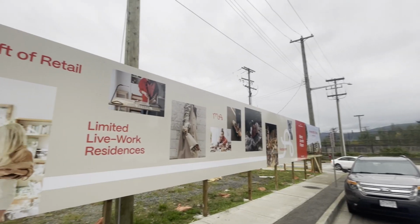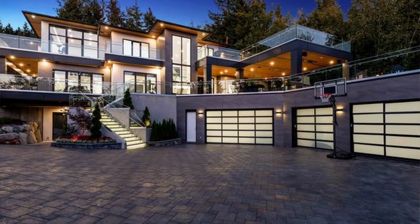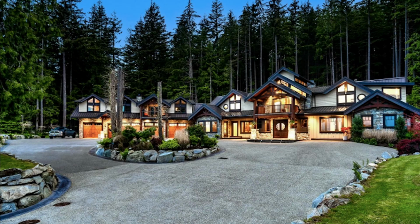Stay all the way through because I'm gonna be sharing with you a lot of new developments, a lot of changes that are happening to the city, as well as an area, an extension of Port Moody where you tap into the luxury houses, the waterfront views, the peaceful nature living that you definitely don't want to miss. So without further ado, we got a lot to uncover here. I'm excited to take you guys through, so let's get into it right now.